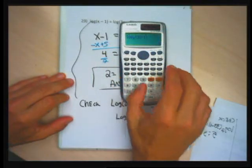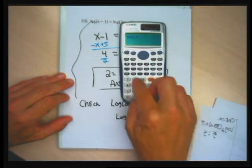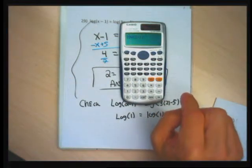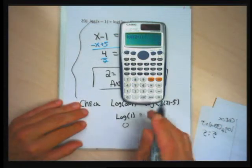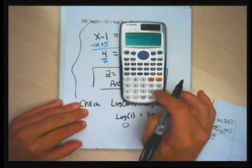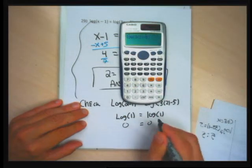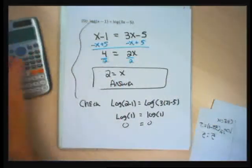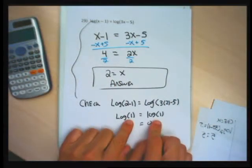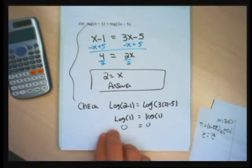If I wanted to, I could just use my calculator. The left side is a log of 2 minus 1, which is 0. The right side is a log of 3 times 2 minus 5, which is also 0. So I've checked with and without my calculator. Without my calculator, I can tell those are equal even if I didn't know they equal 0. With my calculator, I got them both equal to 0.